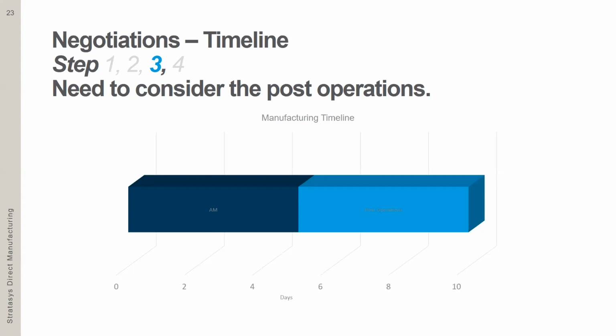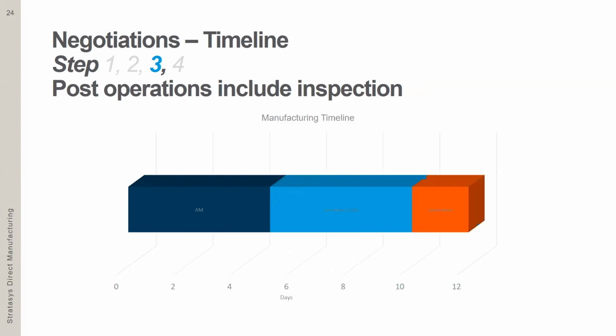Well, when we dissect it even further, we can say that AM is followed by secondary operations as well as inspection. And post-operations somehow makes those operations less important. So I prefer the word secondary operations because they're just as critical in delivering a functional component in the end. Now we can see the typical timeline here is 12 days, and I'm going to argue that is still skewed even with these complex geometries.